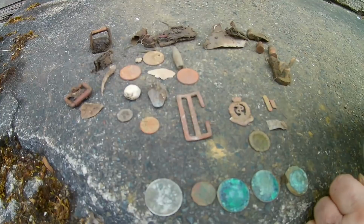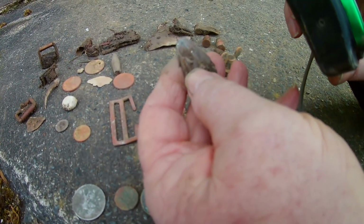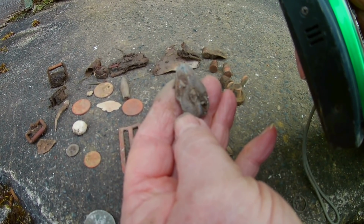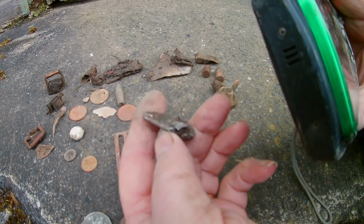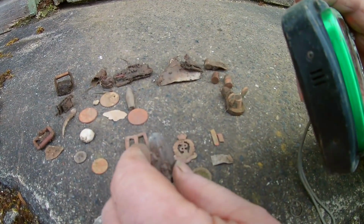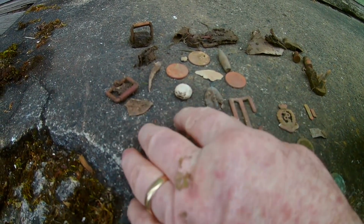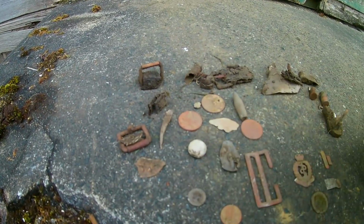Nice belt buckle there. I think that it's chromed. Let's see what it is there. Is it a lock cover off of a car or something like that? It's got a piece of metal up there that would have swiveled over the door lock. And I think that's a farthing, a button. It's got more buckles there. Buckles have still got the leather on, look.